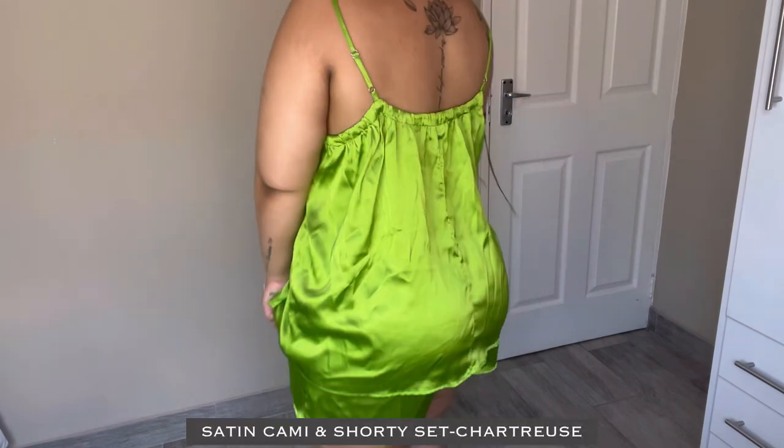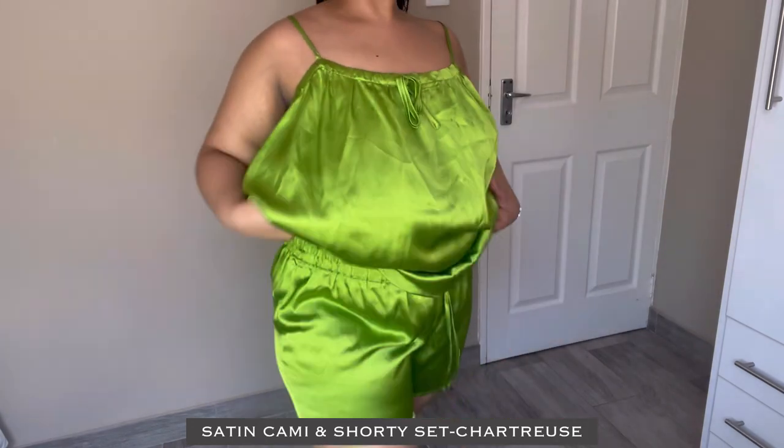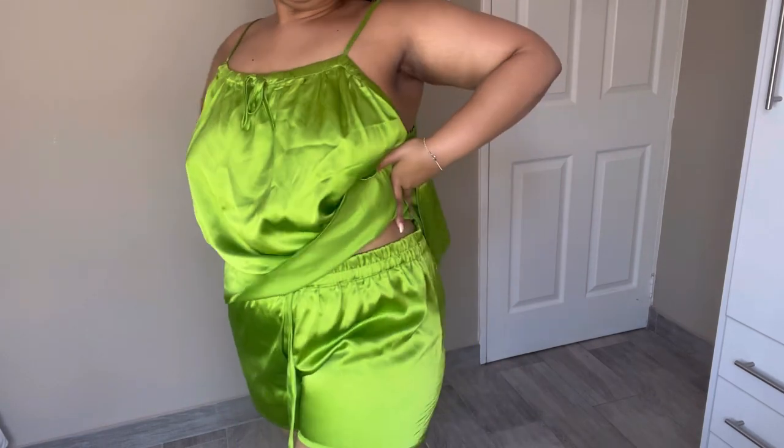So the first item that I got was this PJ set. It's green, right? A satin PJ set. It's this top with the shorts. I'll show you guys now how it looks. Sleeping in pajamas is very uncomfortable for me, hence why I always prefer sleeping naked, because I don't like anything restrictive in bed. It doesn't make sense. So yeah, I got this satin two-piece, a short and a top. It's comfortable, it's good. Let me show you guys how it looks. So yeah, that's how this PJ set fits me.